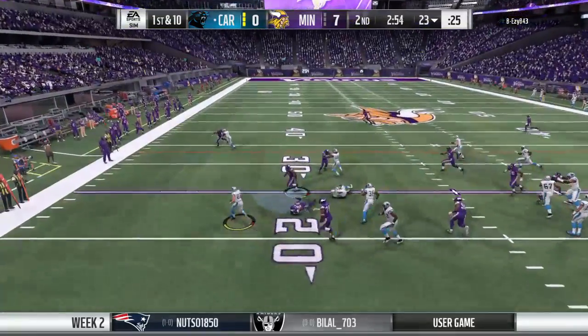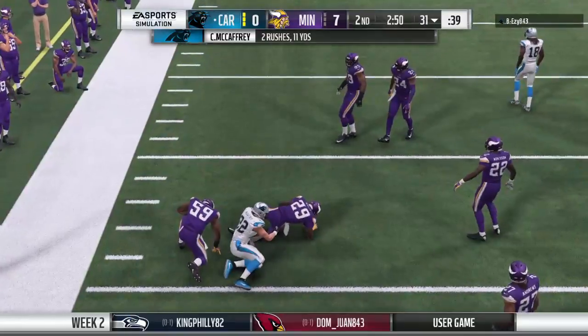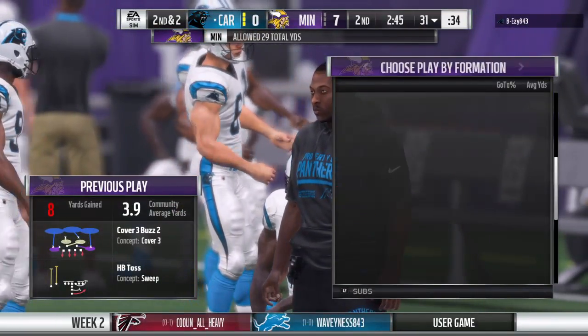They start on the ground with McCaffrey. And a nice run past the 30-yard line there. A good run there on first down, and it'll leave them with a 2nd and 2.